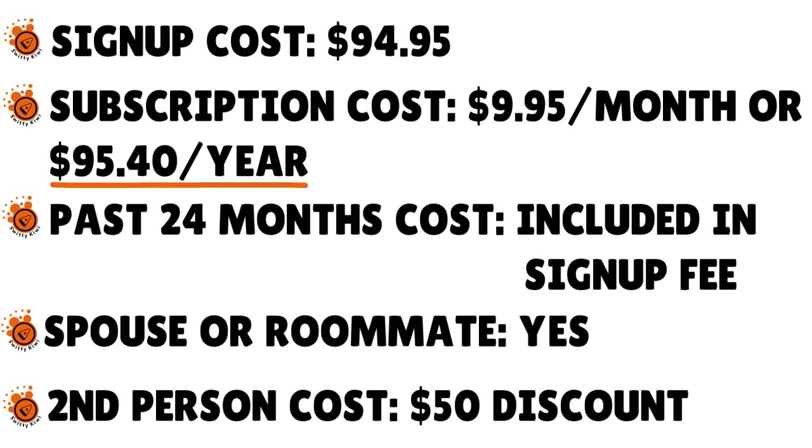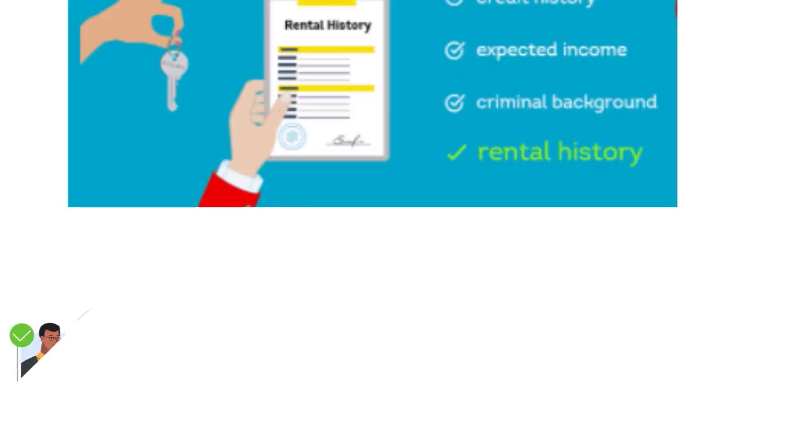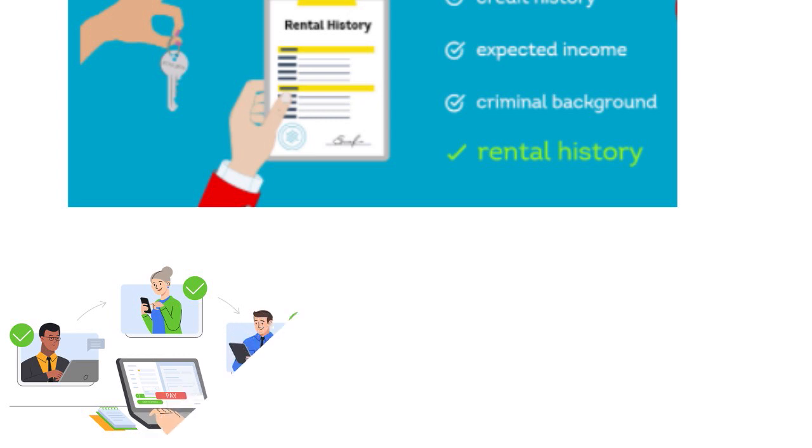They're trying to make some money. So there's a discount for full payments. In that case, you will pay $95.40 instead of $119.40 for an entire year of reporting your rent to the credit bureaus. This is something you need to think about. And there are pricing tiers based on whether you're adding one person, two people, three people, or whatever. And at the end of the day, whether this is worth it or not depends on your situation.